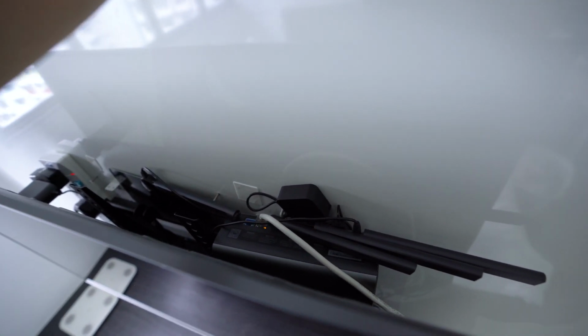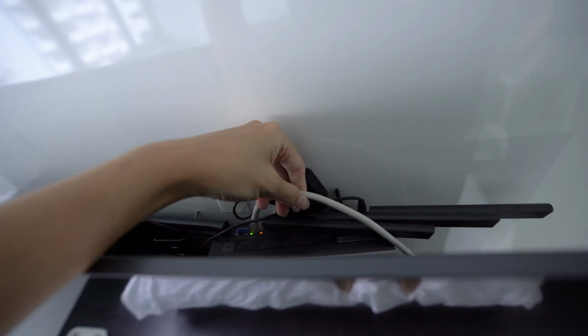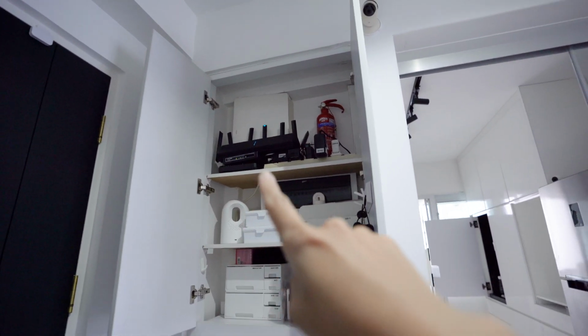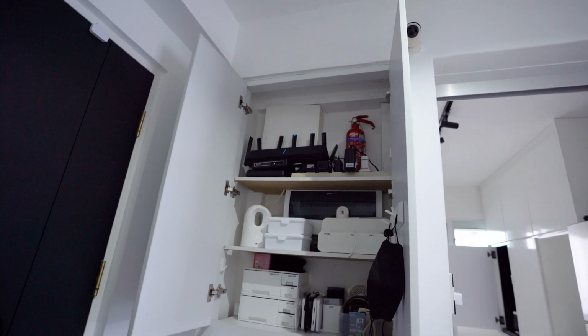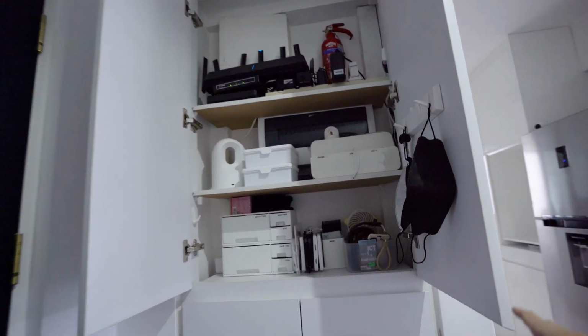I want to show you what I did here. This is the master room. I have my old Xiaomi gigabit router here connected with this Ethernet cable. So this creates an access point. So I have the main router here. This is the Xiaomi AX3000, and it really made a big difference in the speed and the wireless strength.